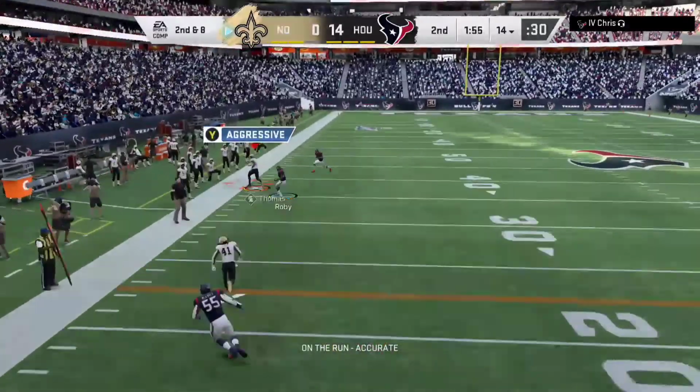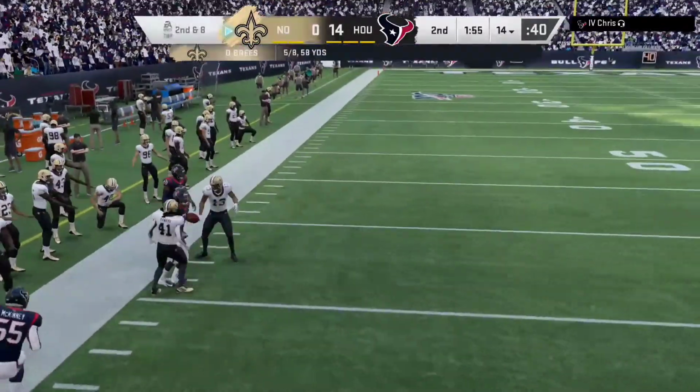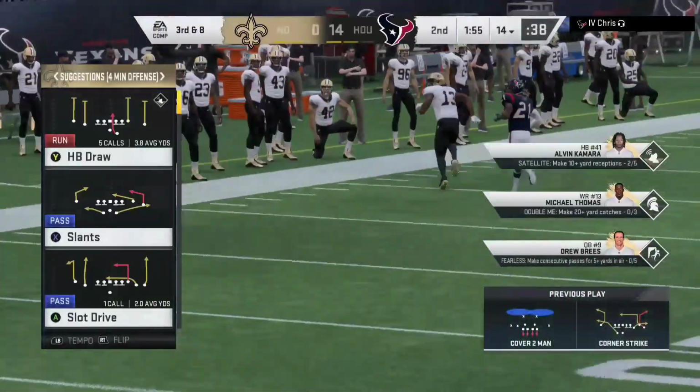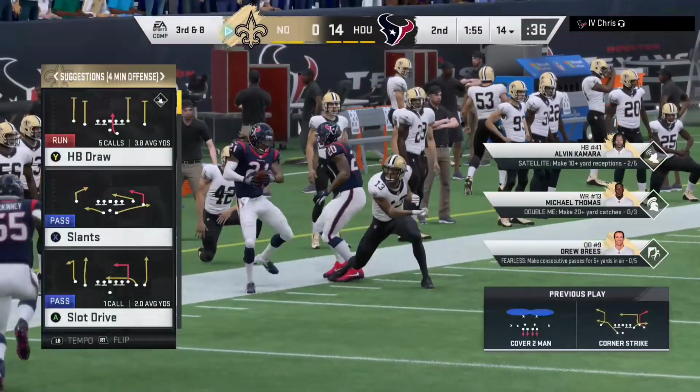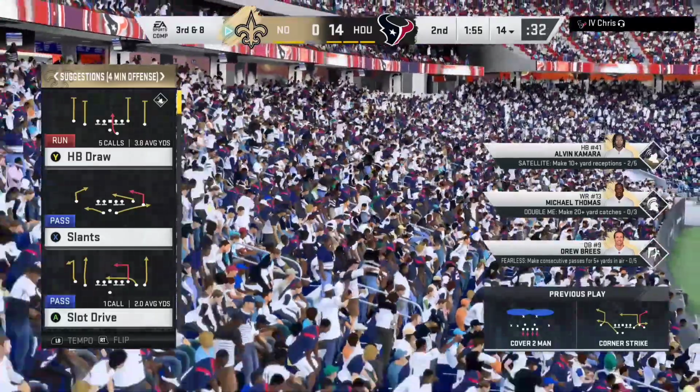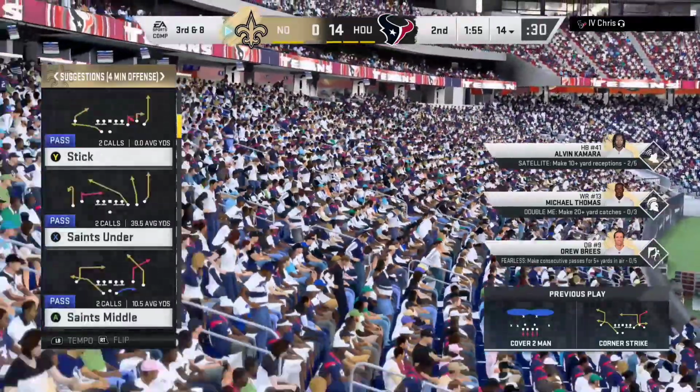Forced out to his left. Oh, yeah. That is intercepted on the sideline. Wait, no. They'll say no. It was caught out of bounds. So this is just an incompletion here. That was out. You saw the ding. I was about to say, there's no way.